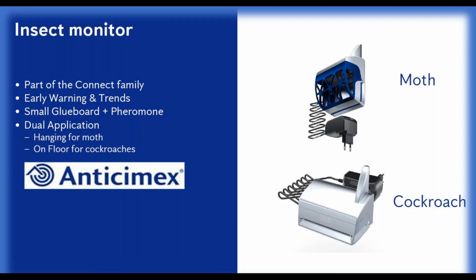You can both hang this on the wall to provide effective monitoring for moths, and also on the floor for cockroaches. So again, I see this as the start of another change in the pest control industry. We've been fortunate enough to be a part of this, and Anti-Seamix has really paved the way to see what else can be produced to be effective in its entirety in pest control.